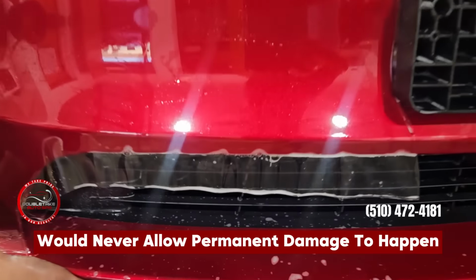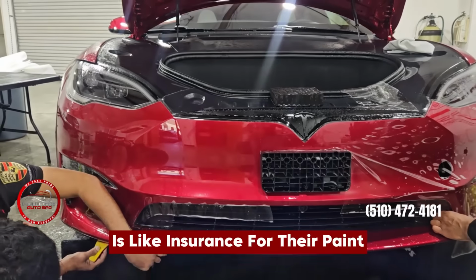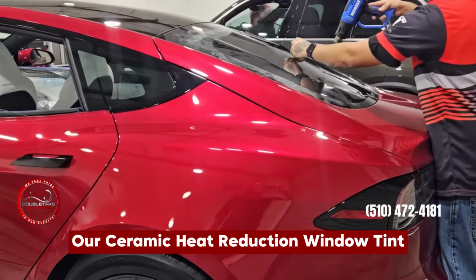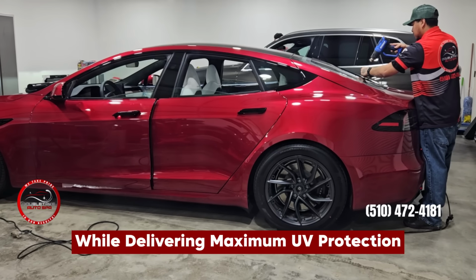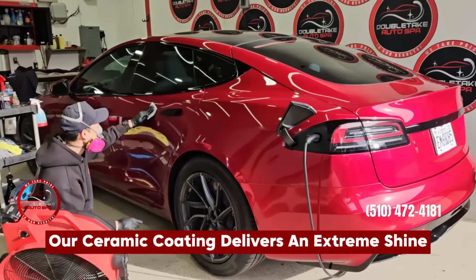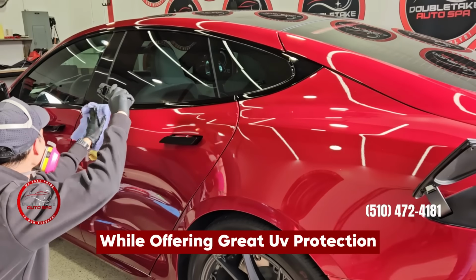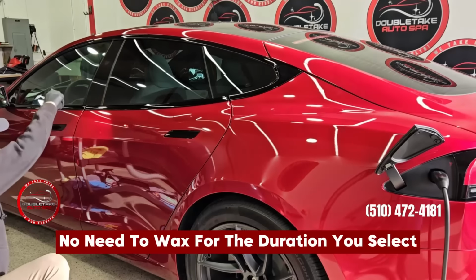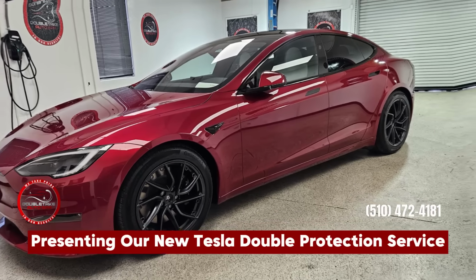Our smart customers would never allow permanent damage to happen when they know investing in protection is like insurance for their paint. Our ceramic heat reduction window tint keeps your Tesla super cool while delivering maximum UV protection for both your interior and your skin. Our ceramic coating delivers an extreme shine, makes cleaning a breeze while offering great UV protection. No need to wax for the duration you select, presenting our new Tesla Double Protection Service.